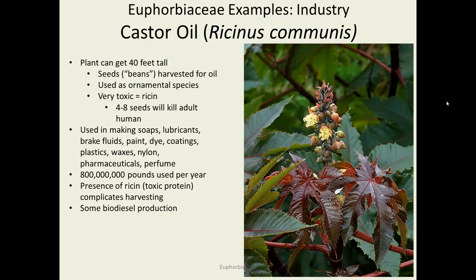However, the oil is quite useful, and it is used in making a wide range of things: soaps and lubricants and brake fluids and dyes, perfumes, quite a few different things. It is an issue to harvest. Some people get very sensitive to even brushing up against the plant. So other oils are becoming more popular. But nevertheless, because of the purity and the particulars of the chemical structure of castor oil, there are still some specific uses. And again, it is also being used for biodiesel.